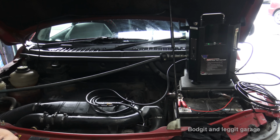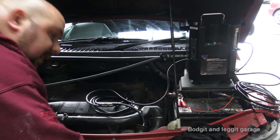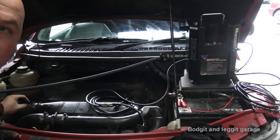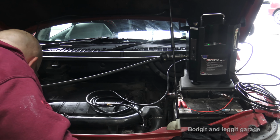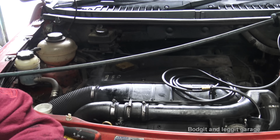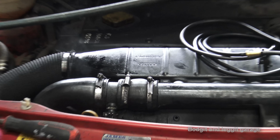I don't know if you can hear that, but I don't know if the camera's picking up that. I can hear something leaking. Can you hear that? Aha, there we go. I tell you, a smoke machine is brilliant. The amount of things you can do with it is unbelievable. Now, there we go, look at that. Pumping out smoke.